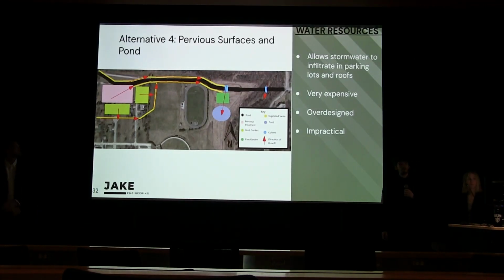Alternative 4 uses pervious pavement on the parking lot as well as gardens on the tops of the buildings. This will reduce the total amount of impervious area on the site, which will greatly reduce the total amount of runoff volume that will need to be captured by alternate systems. This design also features a pond that will handle the flood control volume.